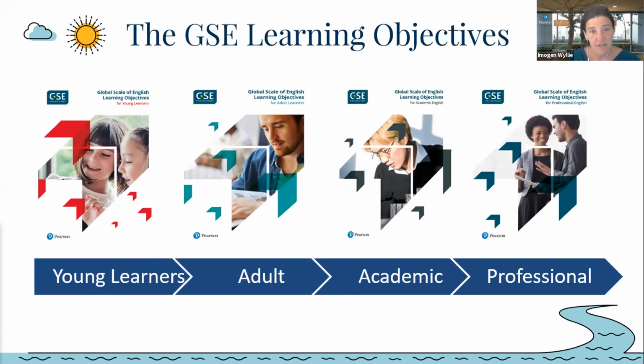There are actually 4 different sets, slightly tweaked to different groups of learners. So the young learners set takes into account the cognitive development of younger learners, which might go somewhere to answering the previous question, and so on. But essentially, these learning objectives are at the heart of everything that we build at Pearson. And that helps our different products and components work seamlessly together.